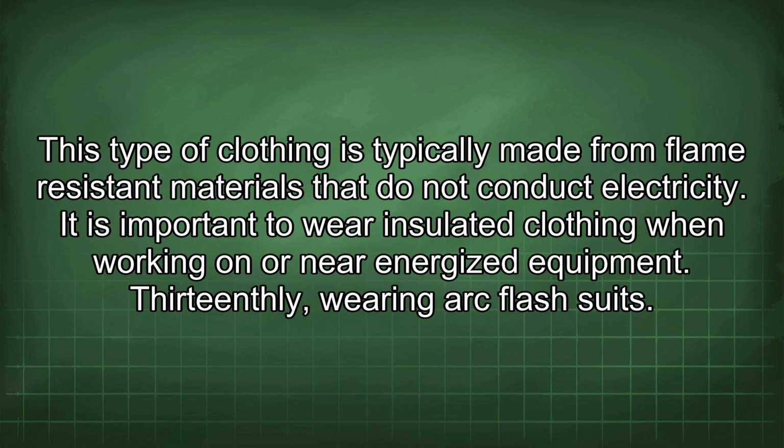Insulated clothing provides a barrier against electrical shock. This type of clothing is typically made from flame-resistant materials that do not conduct electricity. It is important to wear insulated clothing when working on or near energized equipment. 13thly, wearing arc flash suits.